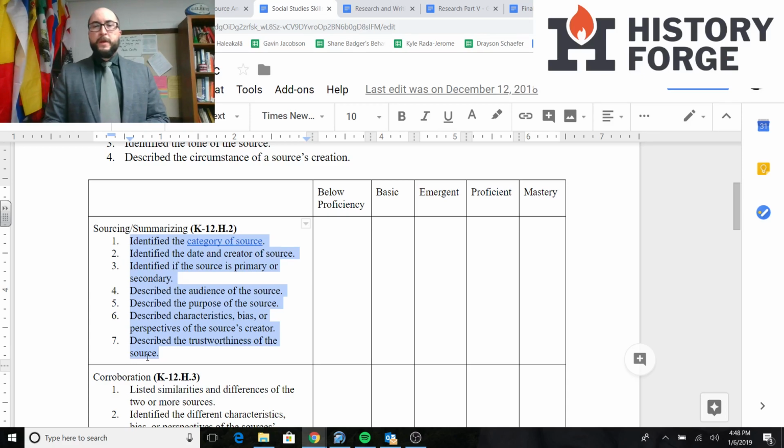So for example, what do you need to prove that a source comes from that time period, has that first-hand account? Well, you would need to know the date and creator of it, first of all. You would need to know whether or not it's a primary source, so if that person was actually at the event. You might want to know the audience of the source, the purpose, like what kind of language they are using. Or can we say without a shadow of a doubt that this thing came from that time period? That's the first thing we're going to try to find out.